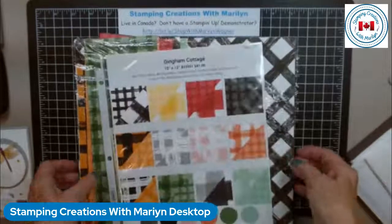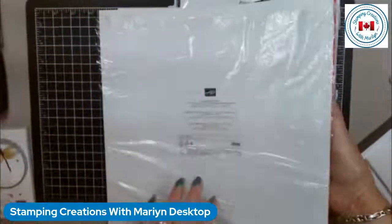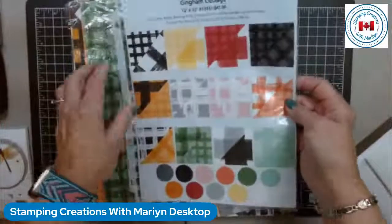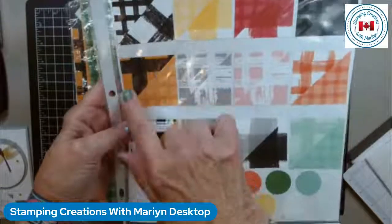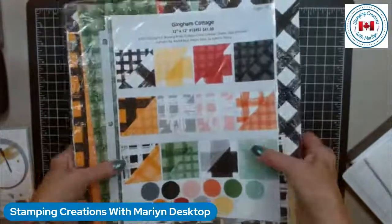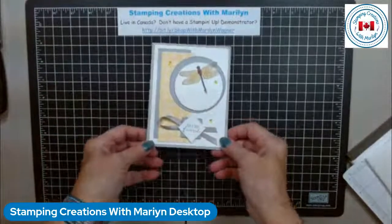And this is the paper I'm going to use tonight. The Gingham Cottage. It is a $41 pack, but you get, I always forget, 48 sheets. Mine's falling apart. You get all of these colors. So you have blacks, yellow, red, orange, again, great Halloween colors, the greens, and different patterns on different sides. So it is a great pack, and I decided tonight I would use it, not very much of it, to make this card for you.